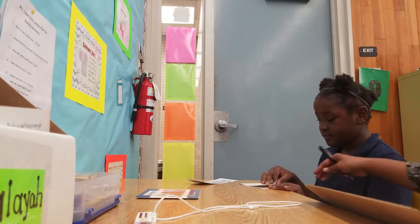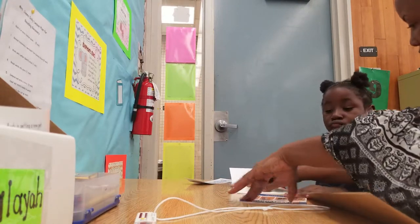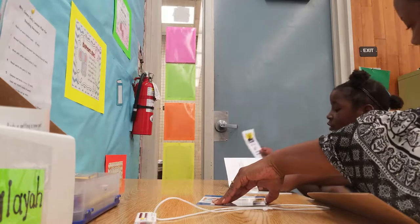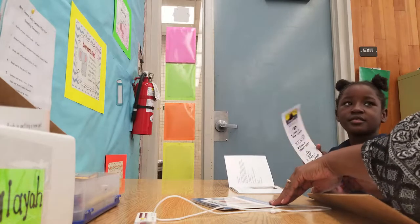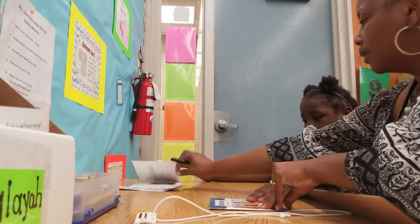Good job. So before, when you read that, you read too many words, right? So remember, you should always be matching the text. Your mouth should be matching what's on the page. You should look at it, sound it out, and ask, does it look right? Does it make sense? So you want to use your eyes, ears, and your good sense.